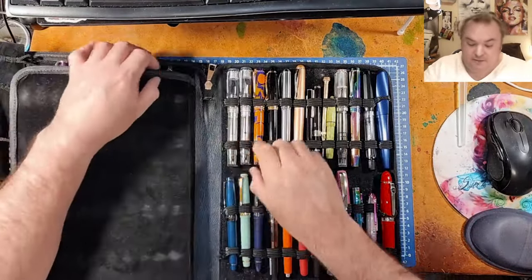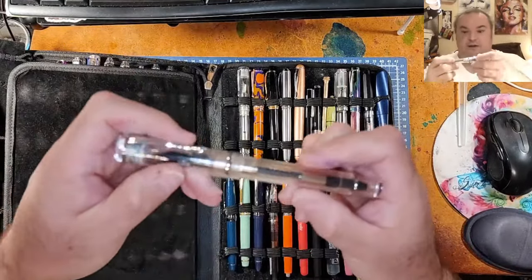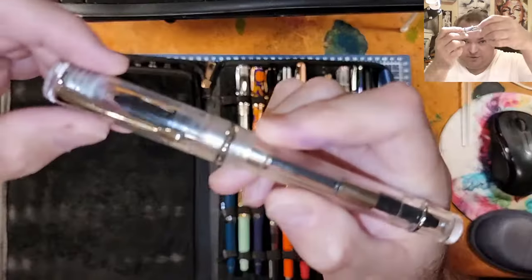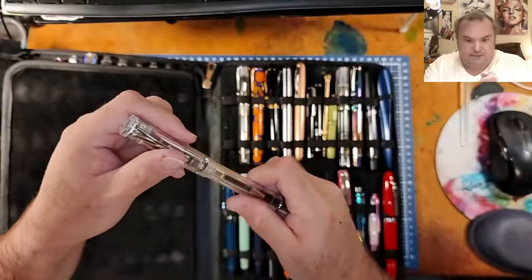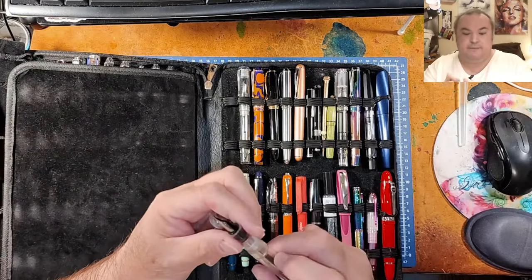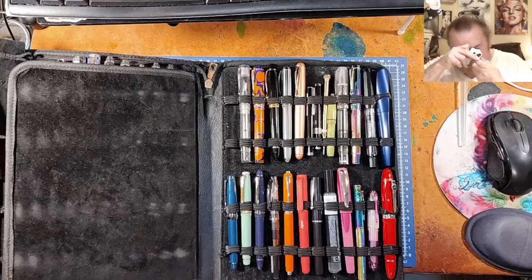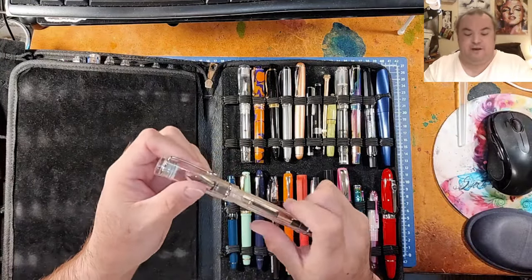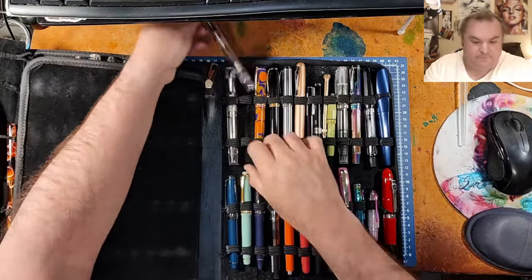All right, the next pens that we have here are Conklin. This is a Conklin Demograph. Does it say Demograph? No, it says Duraflex. But this is a Conklin Duraflex. This is an extra fine nib. Not really an extra fine person, so it just kind of lives in my bag.